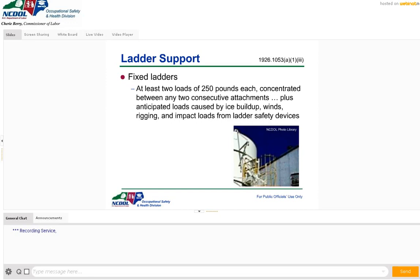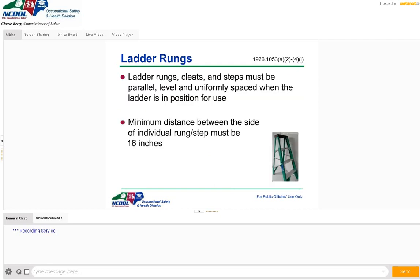Now this just says that these are some design specs for fixed ladders for construction. And I'm not even going to go into that because this class is not so much about design specifications for fixed ladders. But that's 1926.1053(a)(1)(iii). That's just in the standard. And also there's some other design specs in the standard.